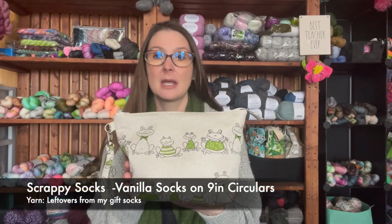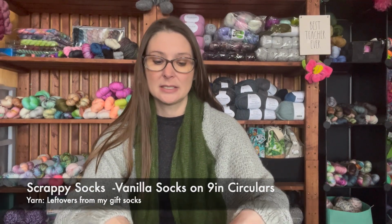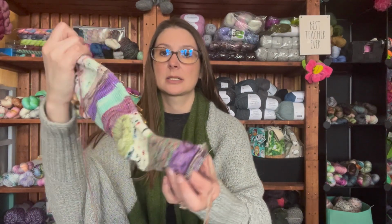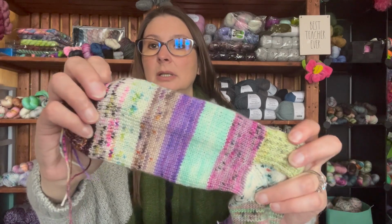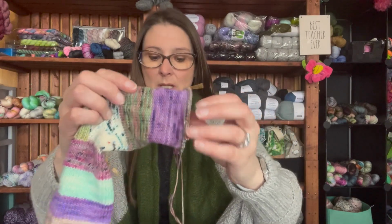I did start a couple new sock projects. I put all my scraps from my socks that I made for all the people that I work with in our K1 area, and I started a pair of scrappy socks. So there's a little bit of everybody's sock in this one. So I am doing these at the same time.